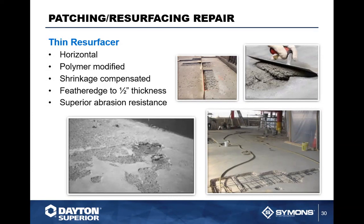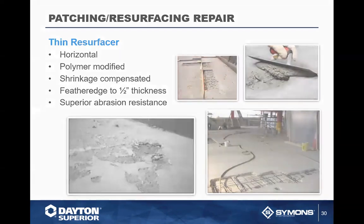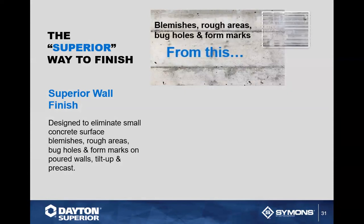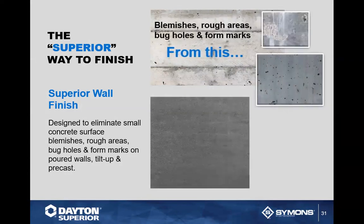A lot of people get out during the spring and they start looking at the concrete and they're like, oh, look at that corner over there. That could use some work. Thin resurfacer is probably what you're looking for in a horizontal setting. Or if it's a vertical surface, Superior Wall Finish.